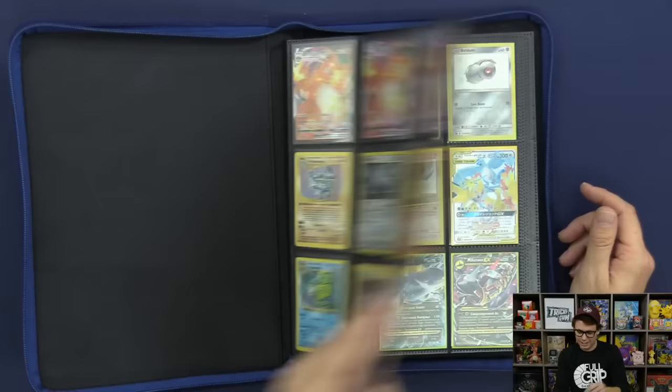Zapdos is one of my favorite Pokemon ever. I love Zapdos. Got Zapdos tattooed on me. We got a ton of Zapdos cards just because anytime I see one, I usually feel like I have to scoop it up. Rocket Zapdos is my favorite Pokemon card ever. The pose on this card is absolutely gnarly. I think this card is quite simply the coolest Pokemon card ever printed.